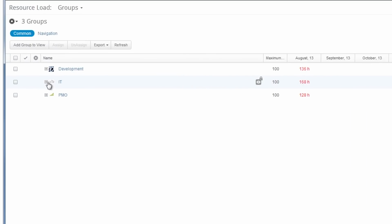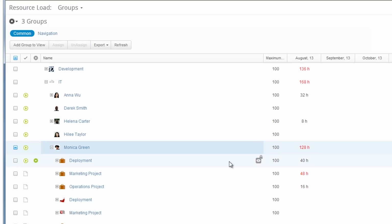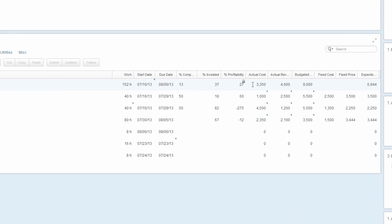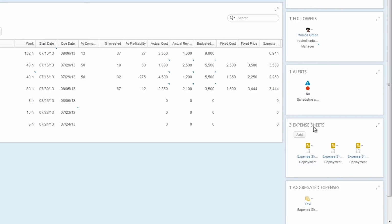See instantly which resources are available to work on your project, and assign tasks to people with the right skill sets. Clarizen also automatically tracks all financial data, both costs and revenue, that relate to team members, departments, tasks, or customers, and links them back to the appropriate projects so you can ensure you're on budget.